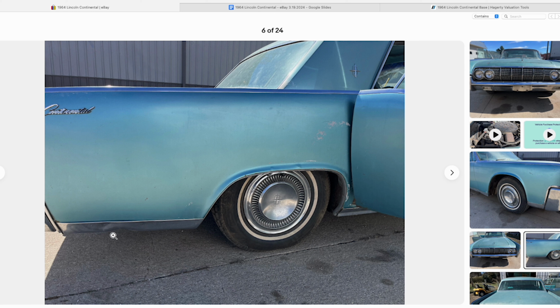What we're seeing here is obviously a little ding or dent here. We can see it does have the wheel covers, aka hubcaps. There's a little bit of rust wanting to pop out here. We'll see a little bit more on the other side. And then, of course, I like to look at the dog leg here, which is this area. And from this angle, it doesn't look too bad.